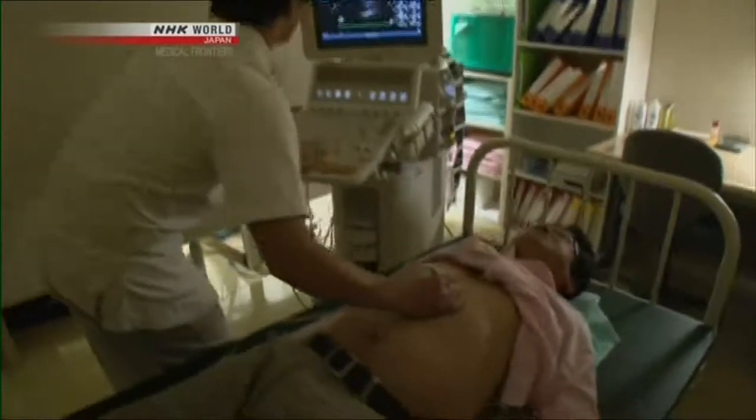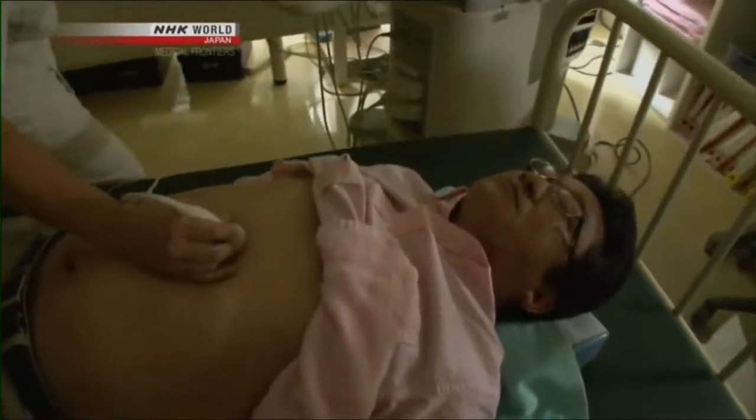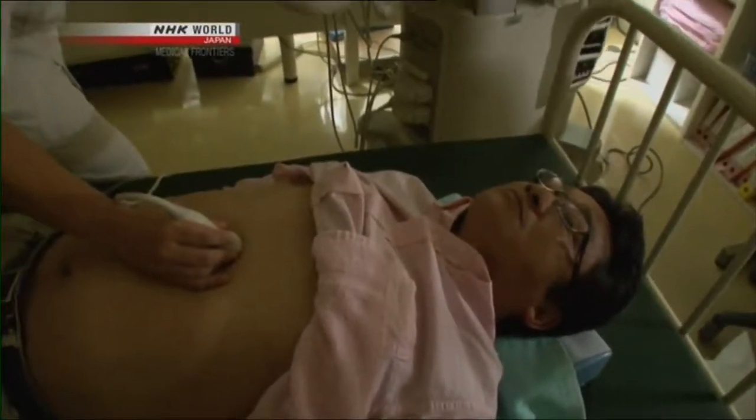At first, Fukuda took medicines to help his heart function, but his condition grew worse, and everyday life started to become difficult.